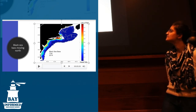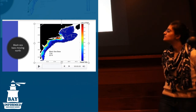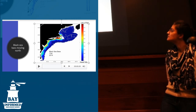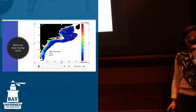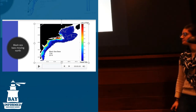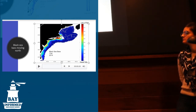It's not a migration, though. They don't stay there; they come back south. In the winter they kind of bleach out, but you can see that dark red splotch south of Rhode Island. They go to the shelf break in the winter because it's warmer. So do our fluke, so do our squid. A lot of species do that, a seasonal transit of the continental shelf, but they don't go all the way back down to the Chesapeake. They might just go to Hudson Canyon or something and then come back.